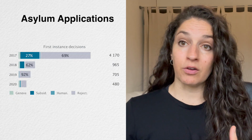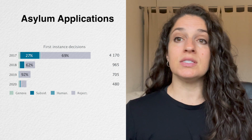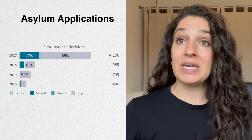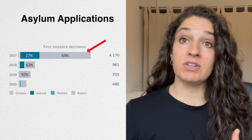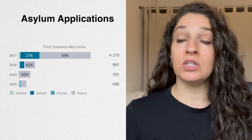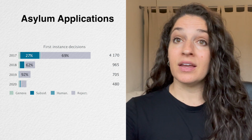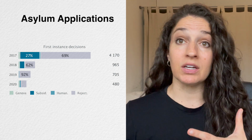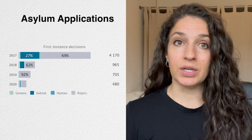If we also look at the first instance decisions, you can see that a majority of the first instance decisions were negative decisions. Almost 70% in 2017, and 92% negative decisions in 2019. There were a few that have been accepted on Geneva Convention grounds or other types of protection, but this is really a minority of the cases.